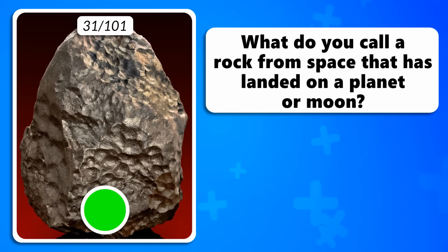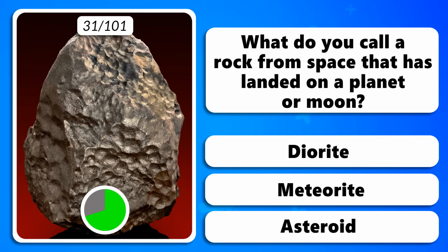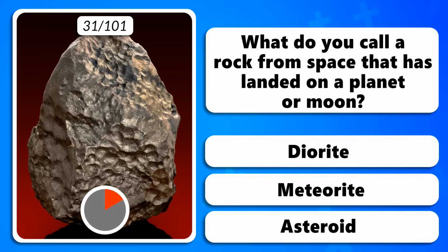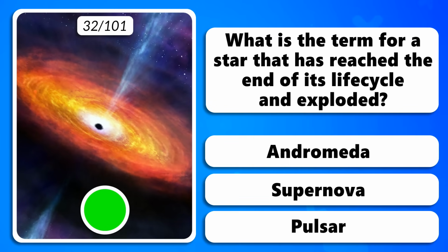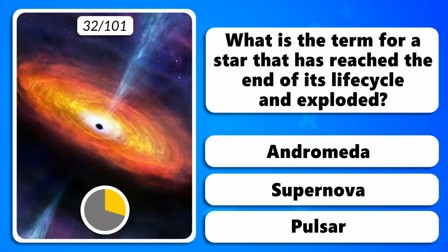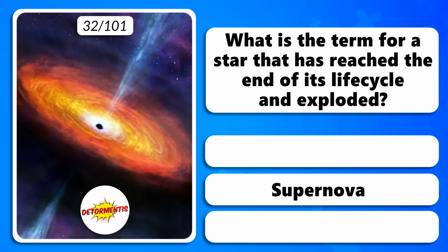What do you call a rock from space that has landed on a planet or a moon? Is it diorite, meteorite, or asteroid? It's called a meteorite. What is the term for a star that has reached the end of its life cycle and exploded? Andromeda, supernova, or pulsar? The answer is supernova.